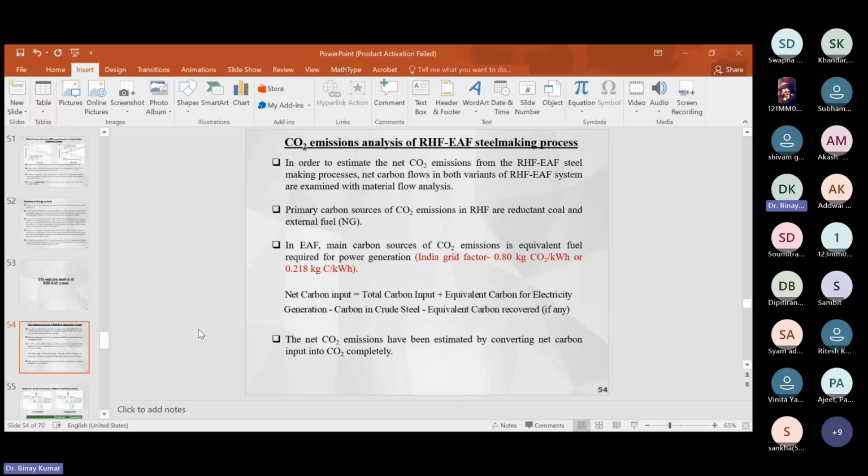Whereas in case of electric arc furnace, the main carbon source of CO2 emission is the equivalent fuel required for power generation. And we have considered the Indian grid factor that is around 0.8 kg CO2 per kilowatt hour, or we can say 0.21 kg of carbon per kilowatt hour of power generation. And the net carbon input is computed by utilizing this equation, that is basically the summation of total carbon input plus equivalent carbon for electricity generation minus carbon that is present in the crude steel minus equivalent carbon recovered, if any. Okay. And the net CO2 emission has been estimated by converting this net carbon completely into CO2.